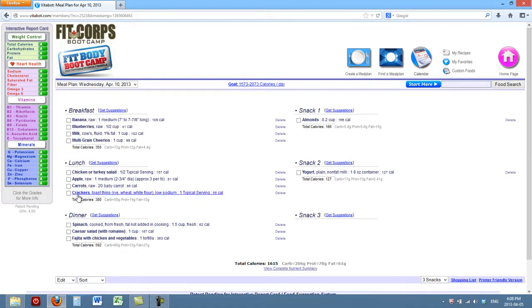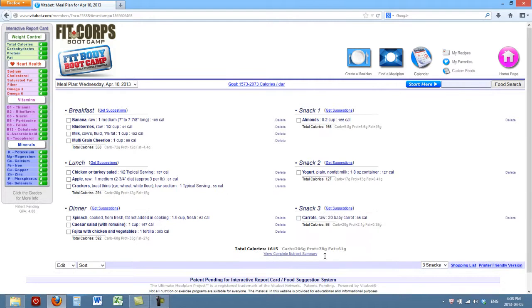Something that we can do is move stuff around. So maybe we take the carrots from lunch and we sort them over to snack number 3. Boom, that balances out our blood sugar because we have a constant supply of nutrients coming into the body. There's never a point where our body believes it's starving. Every 2 or 3 hours we're consuming something. That's a neat little trick.